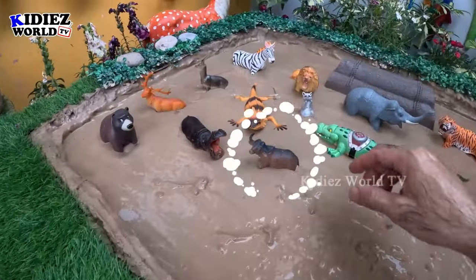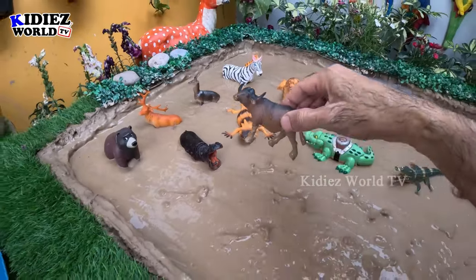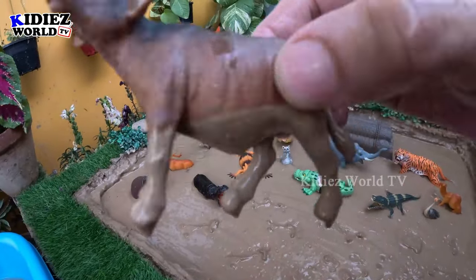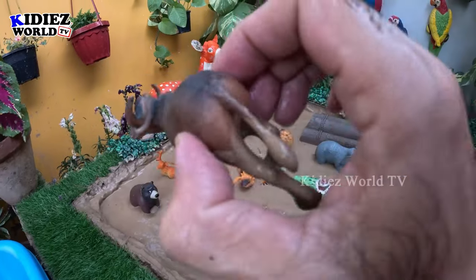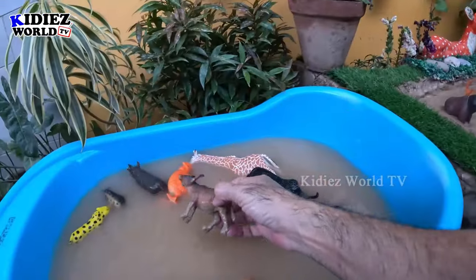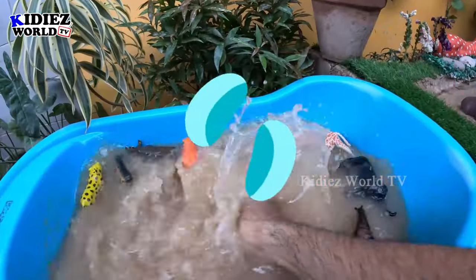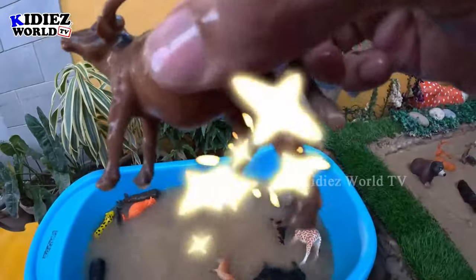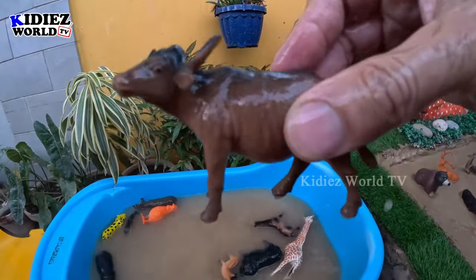And the next one we have is a wild bison. This is the wild bison, and this is very dirty, and this is a big herbivore animal of the jungle world. So let's make him clean. Here we go, wild bison.